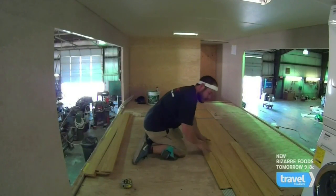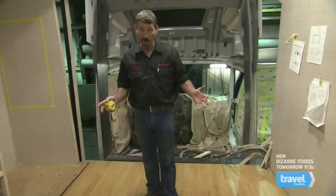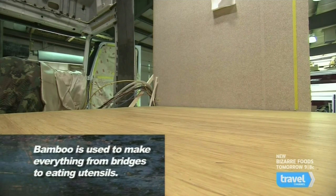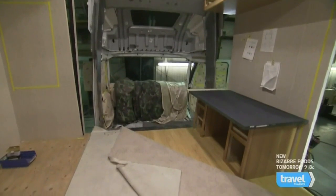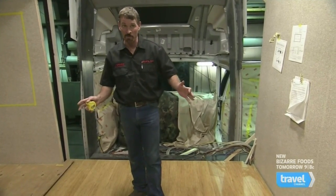Formaldehyde-free glue is used on the natural bamboo floor. We've installed the bamboo floor, another green product and quite an expensive product. We've gone to great pains. We actually bought carpet, laid it upside down to put over the top of this floor to protect it while we're doing the build, because there's about $12,000 worth of bamboo in here.